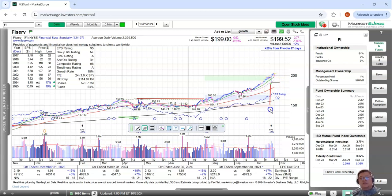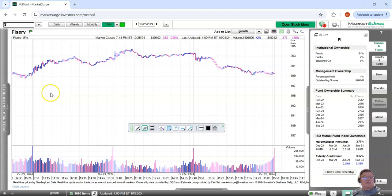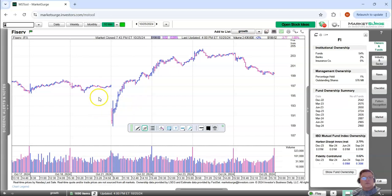Recently it pulled back. This was a really nasty pullback on the earnings. Let's go look at intraday here. It undercut a lot of areas. So let me extend this to like 10 minutes or something. So here you go, this was the ugly day in the morning, and it slowly rises after that. So all the weak investors are shaken out, and now it starts to climb.